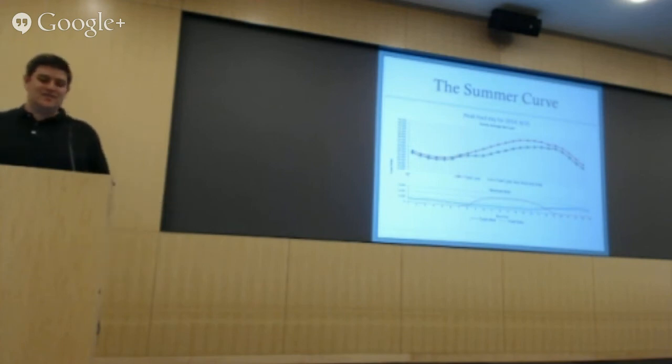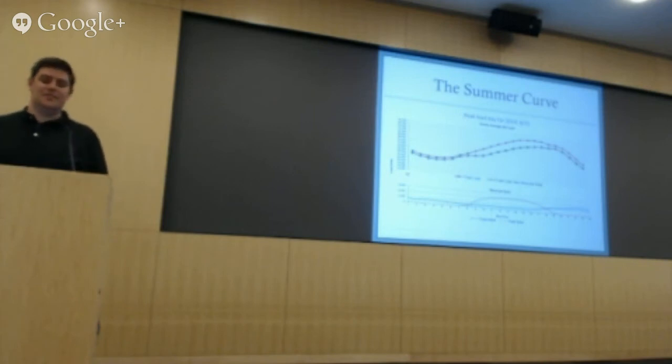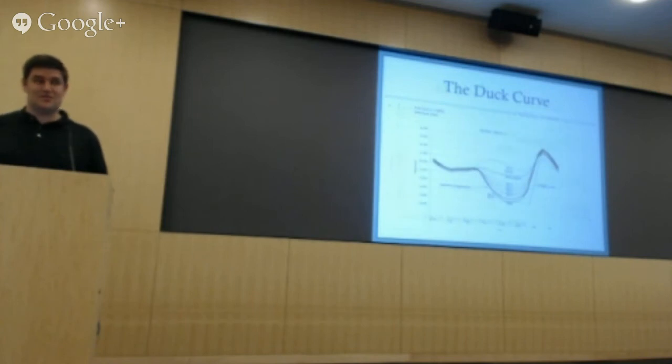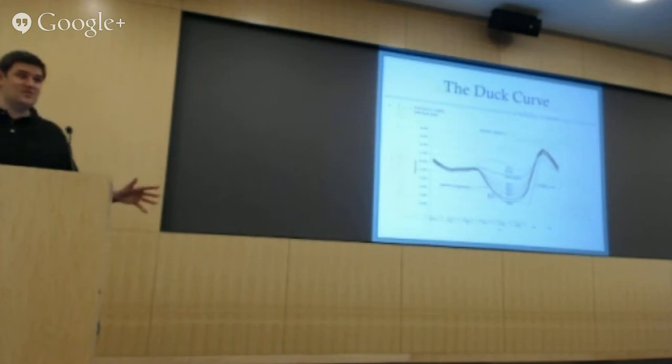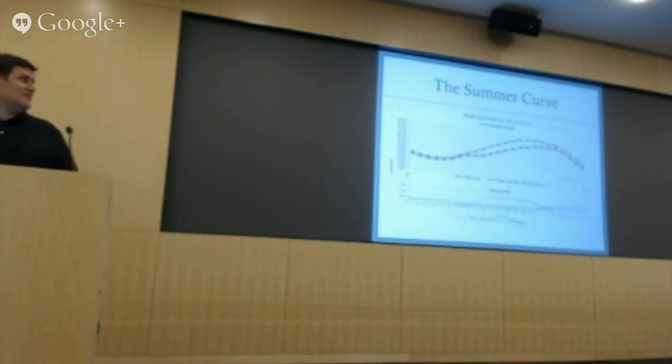But this is a typical summer load curve. This actually was the peak day, but summer load curves tend to look like this. You can see the solar produces quite a bit during the day, and it's helping reduce a lot of the on peak. A lot of times, and unfortunately this is true with the ISO as well, they show this curve and go, oh God, it's going to be horrible. But then you start looking at summer, and it's actually not too bad.